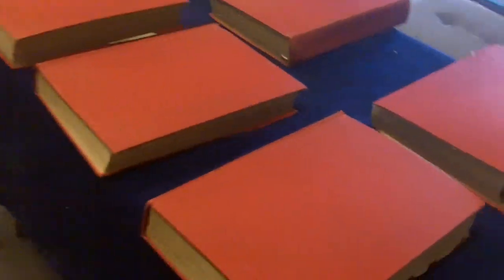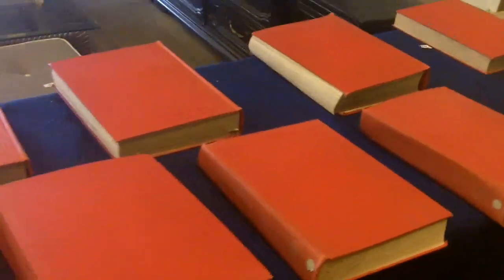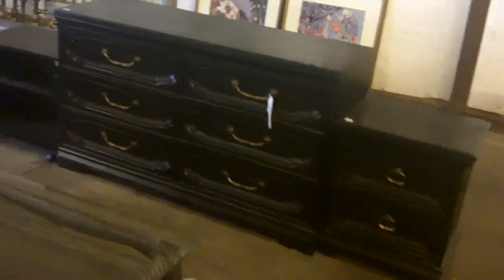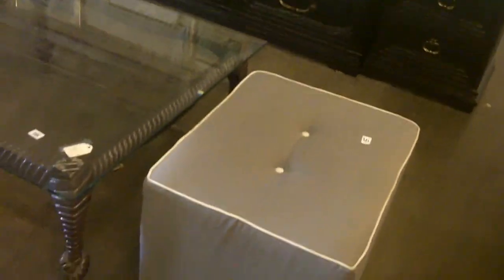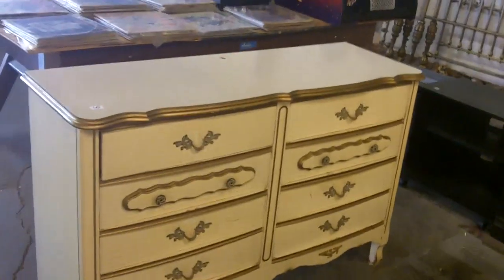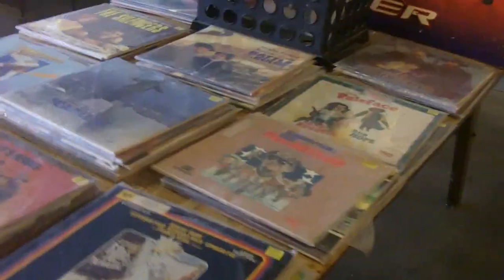I think these are cool, like 1940s Time Life books, all bound up. A lot of Great War stuff in them, World War II stuff in them, and there's a whole table full. So that's pretty cool, really. Okay, here's some furniture. There's a dresser and a couple little tables, footstool, French Provincial. Then all these laser discs, crazy.